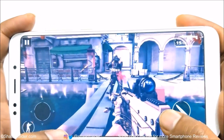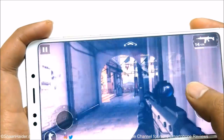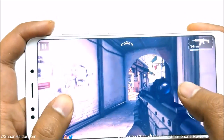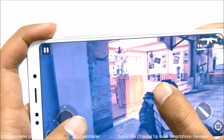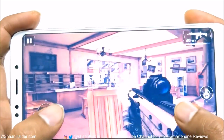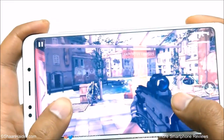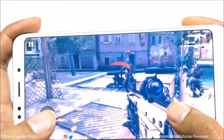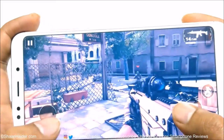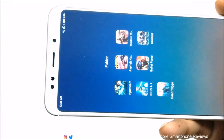I'm not so good in playing games. I'm just trying to give you an idea if you're going to play a few high-end games like this, how good will be the performance of the device? So you can see that everything is nice and smooth. The camera angles are changing so quickly in any direction. It's so good. No frame drops, no lagging. It's just that I'm not a good player. So now let's play something else, because I'm not so good in playing this particular game.